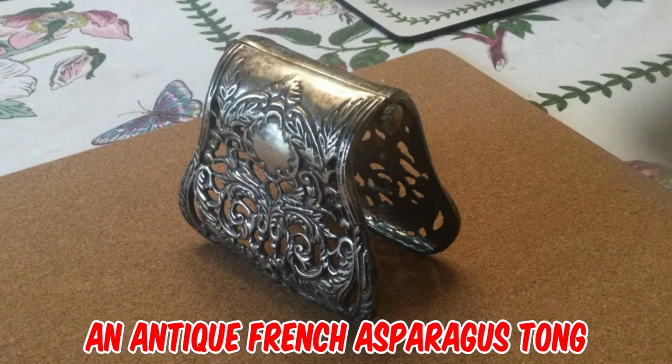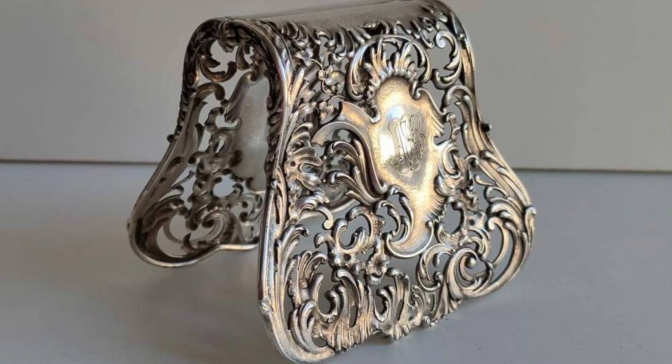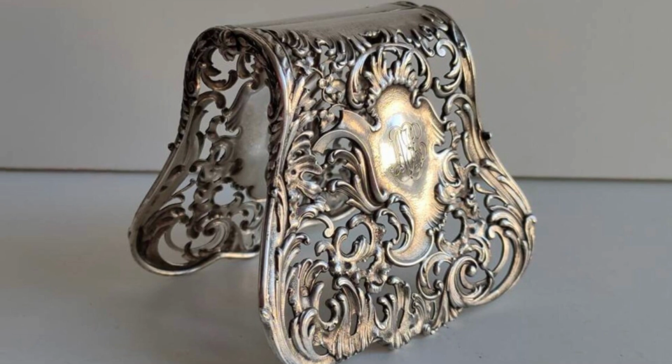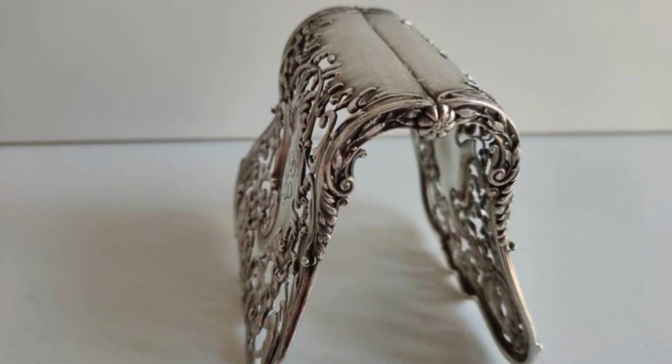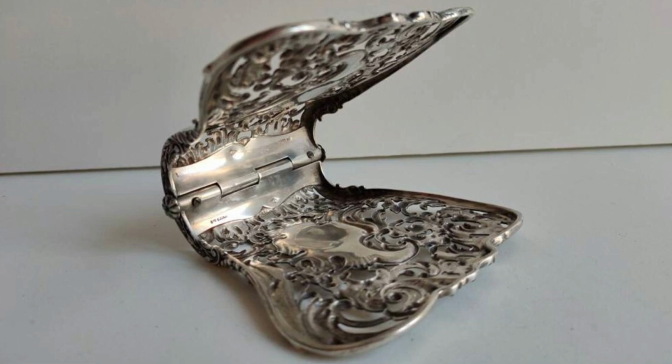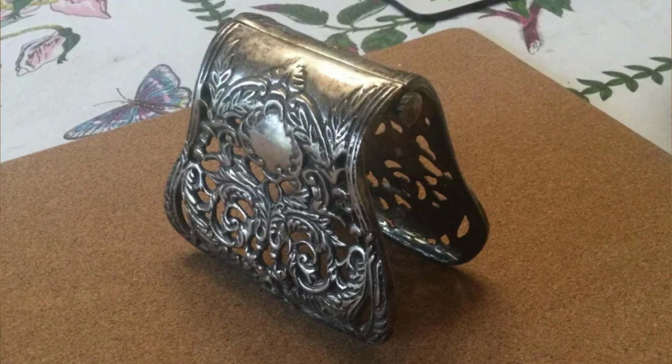It's an antique French asparagus tong from the turn of the century. These tongs are wholly made of the finest quality French sterling silver and decorated in gorgeous Art Nouveau and Rococo style. These asparagus tongs are an example of the amazing craftsmanship of the ingenious manufacturers of the period.